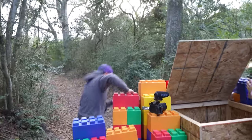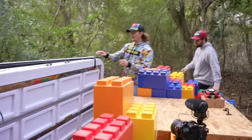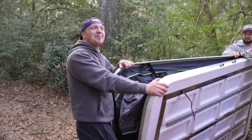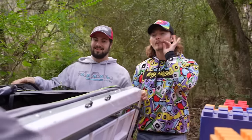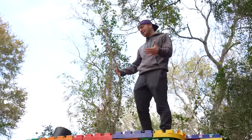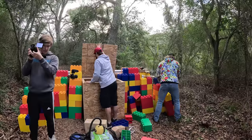Oh, boys. What is that? It's a tent. No way. Yes, it's a tent. It goes on top of the tank. Okay. Oh, it's like a taco. Hop in. Here, close me in there. No, it's fine. Start tossing me Legos. We're gonna make a Lego tower on top of the tank. If you say so.